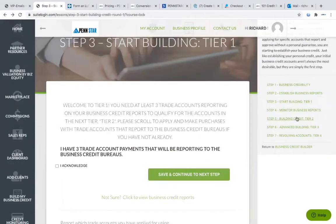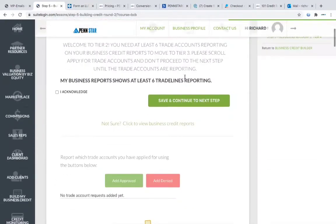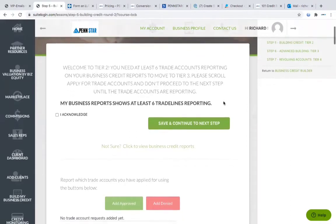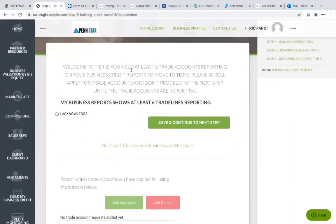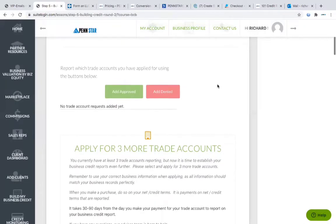So then we go to the second tier, and you're going to need at least six accounts in order to move on to the next tier. That means three on the first tier and three on the second tier, and that's six accounts that you can move on to the third tier. Now we just say six because that's how many you need: three on the first, three on the second, and you need three on the first at least just to move on to the second tier. But you can get as many as you want.